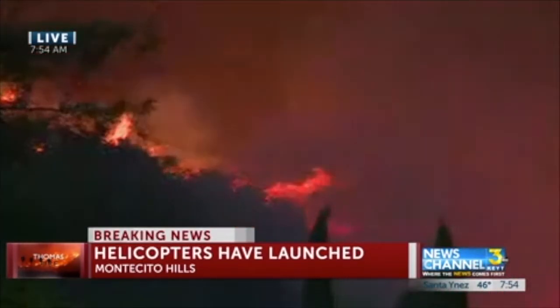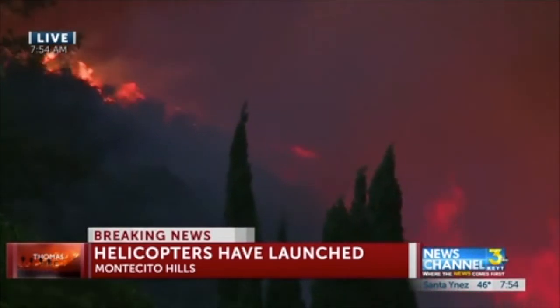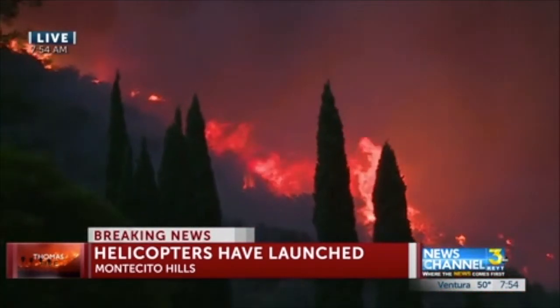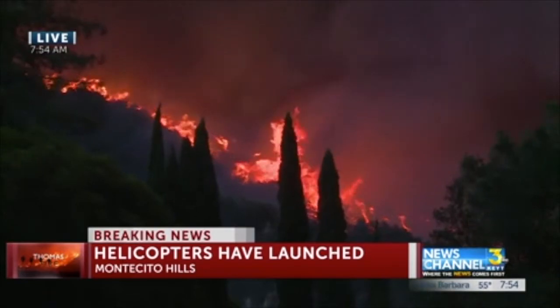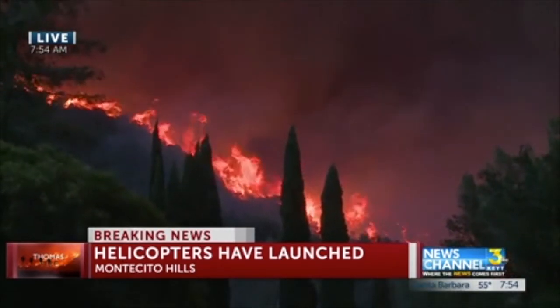But the winds are very strong, and we know that in a fire, the fire really creates its own weather pattern. And there are these huge eucalyptus trees that are kind of around us. We're watching those too, because those are not great in wind. We're hearing popping as well. We just heard a pop. Could be a power line or some kind of power box that is in this area. It's getting closer and closer to homes.